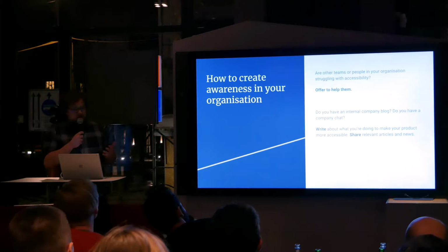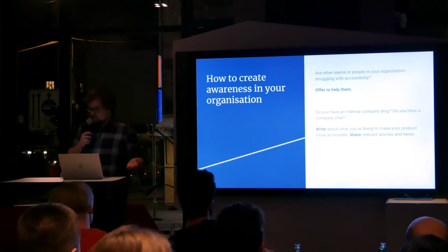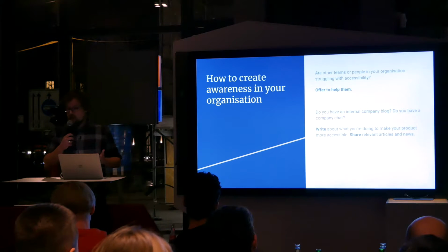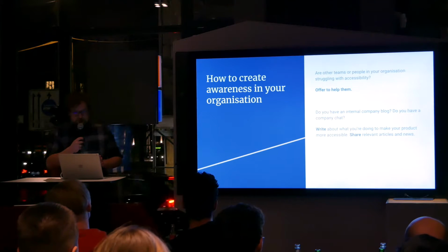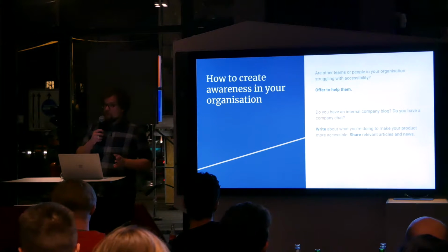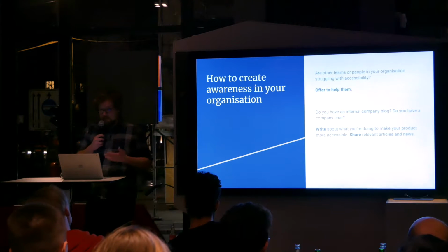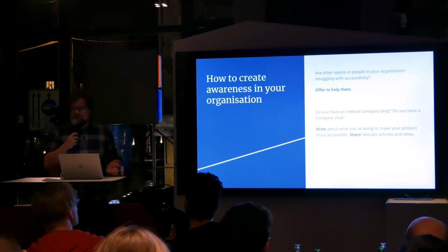And to have an impact beyond your immediate team, the same tips still apply. Give a code review, give a workshop. Depending on how the organization is structured, this will be more or less straightforward to do. But the most important thing you can probably do on this level is to offer help. If other teams in your organization are struggling with accessibility, offer to sit down with them.